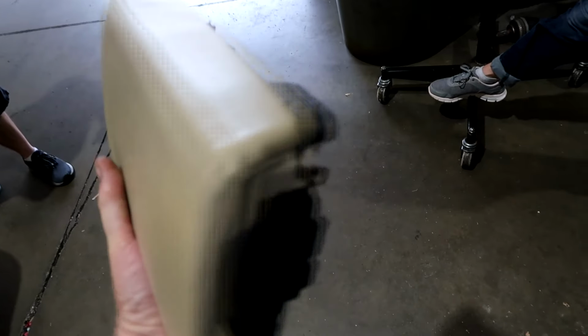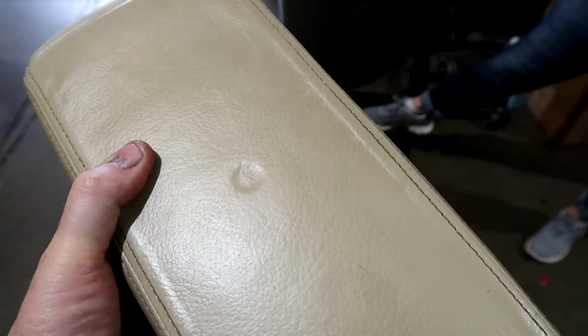Here it is, the new armrest. It's in really good shape. It's got like a circle shape in there. I don't know what that is, but it's in really nice shape. I think we'll just go ahead and clean it, put some dressing on it, and we can install it. It's pretty good. Good find, Esther.